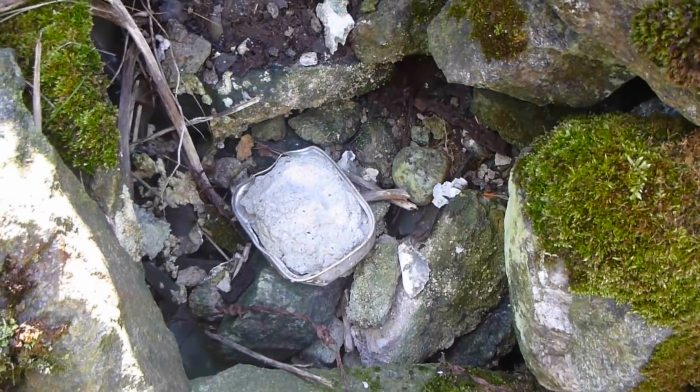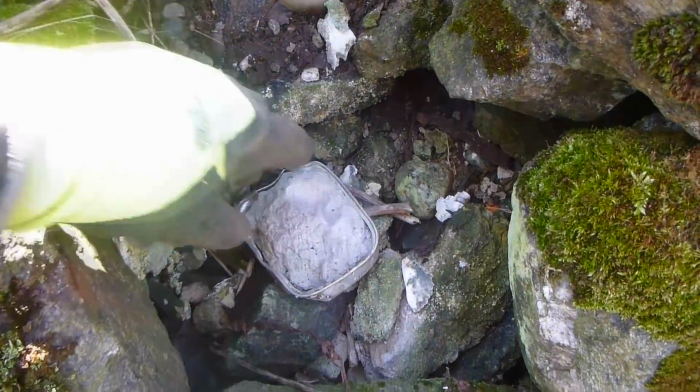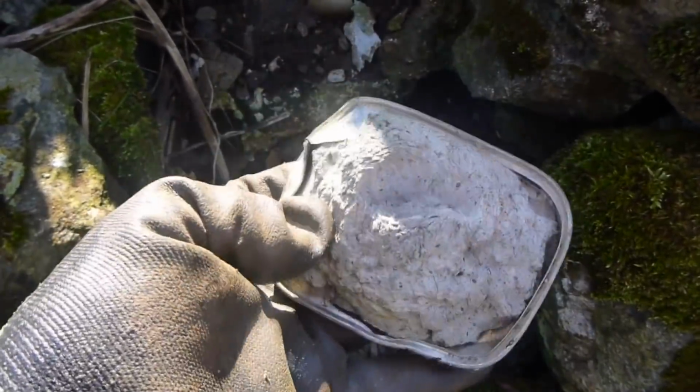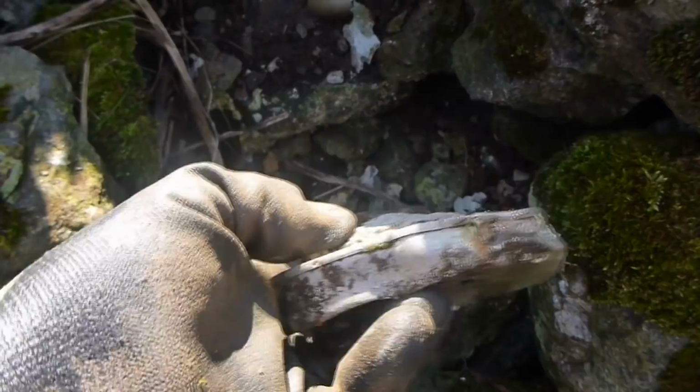Here is something that I found many times on the German locations. Have a look here. That's a food container, aluminium, and it's got concrete inside of it. It's really strange, but I've seen that many times. I don't know what they're doing, but you can't eat that, can you?